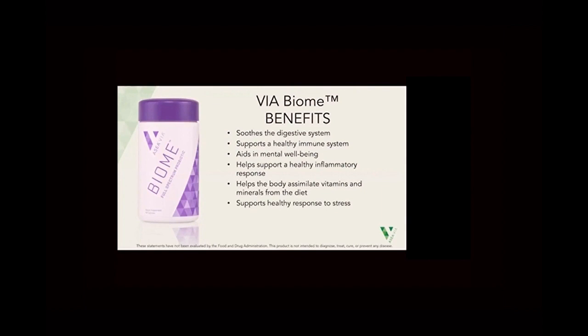Supports a healthy response to stress. Again, circling back to this kind of mental wellness claim, helps the body maintain healthy lipid levels, which I think is a really big deal. A lot of chatter right now about healthy BMI and healthy lipid levels with regard to probiotics. And then finally here, supports a healthy metabolism and healthy BMI, which is your body mass index and has to do with your weight to muscle to height to age ratio, and is kind of a key biomarker of overall health in the body. So great list of benefits.